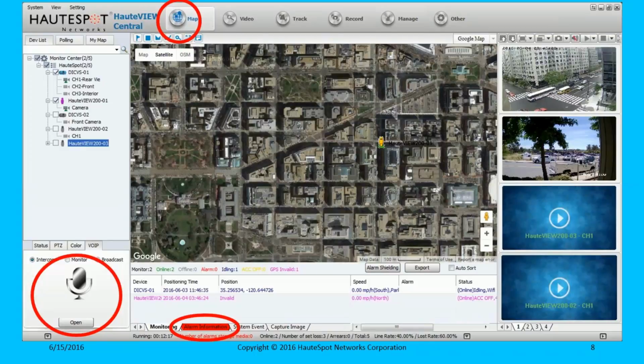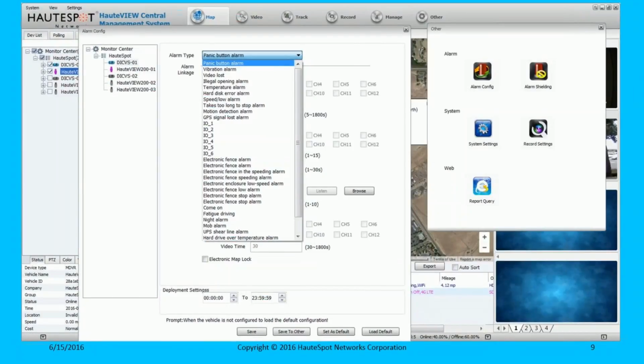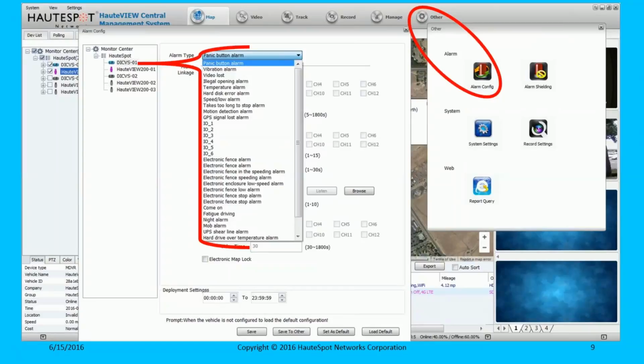Another thing I'm going to point out is the alarm information at the bottom. And these devices, since they're GPS enabled, can be programmed for alarms. And as an administrator, this is not the end user, administrator level, so this is for the integration firms and our business partners, you would go to the Other tab and select Alarm Configuration, and then you'd select the device, and it would give you all the options for alarms.